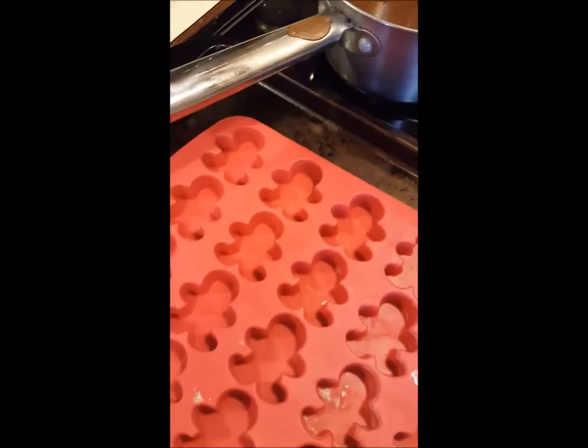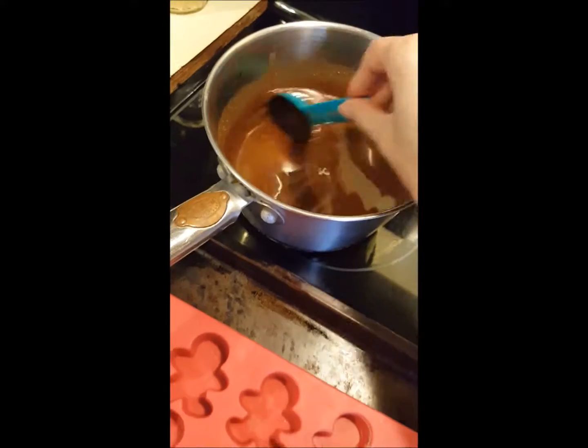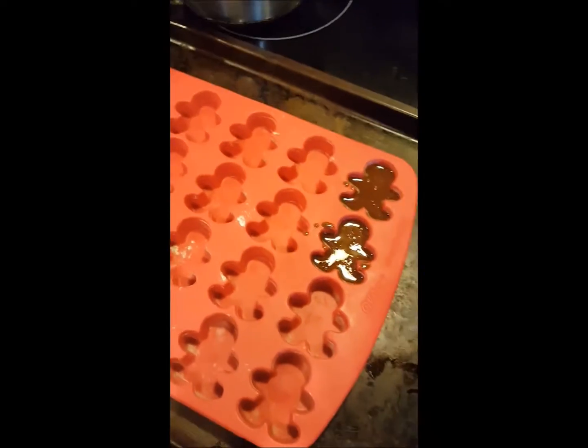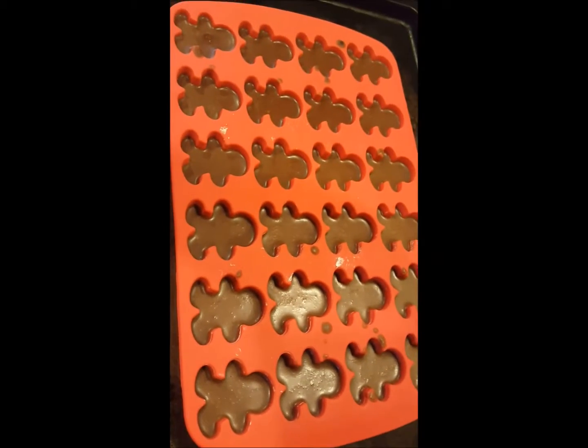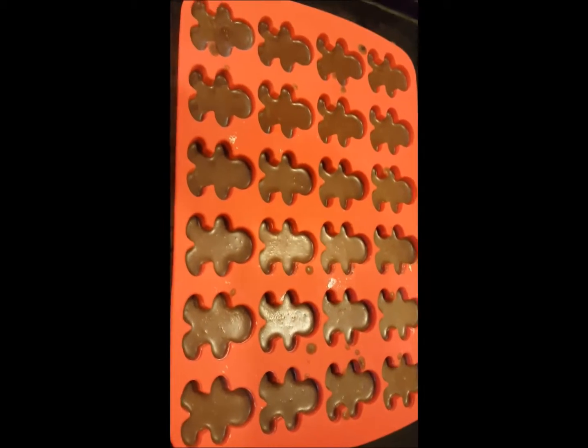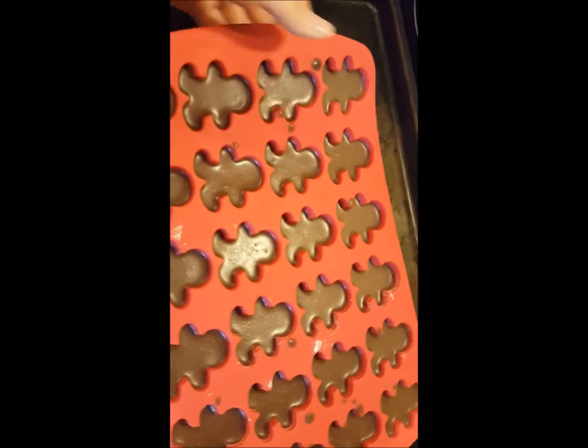Okay. So this is what the fat bomb looks like before you put it in the mold and let it sit in the refrigerator or the freezer. So I'm going to keep filling these up. There they are, guys. That whole recipe filled up my whole silicone mold. And there's about a tablespoon of the mixture in each mold.